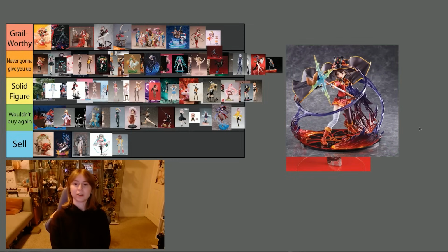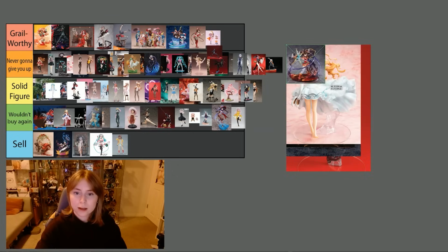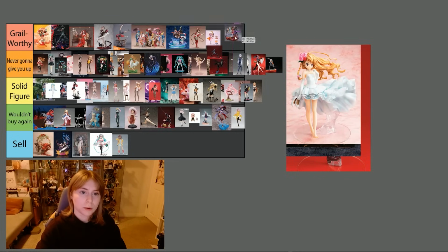Next up, we have the Eastream Megumin figure. Such an amazing figure. Just the sculpt, the base, the shading, everything about her is amazing. Best Megumin figure on the market, I think. She is going in Grailworthy.